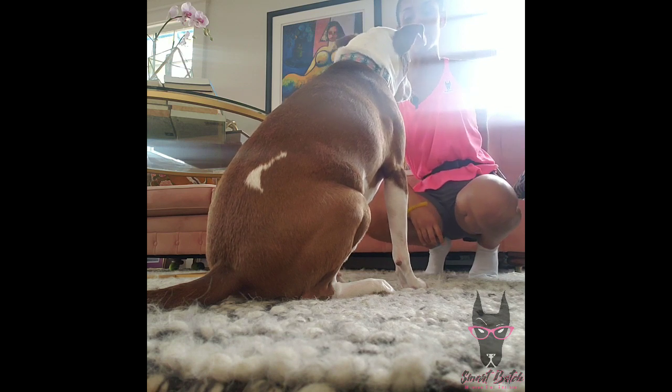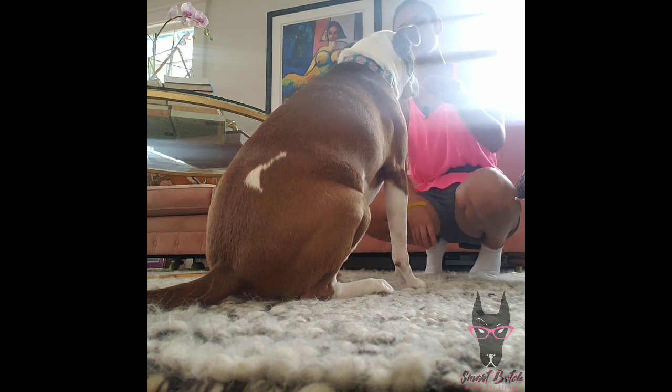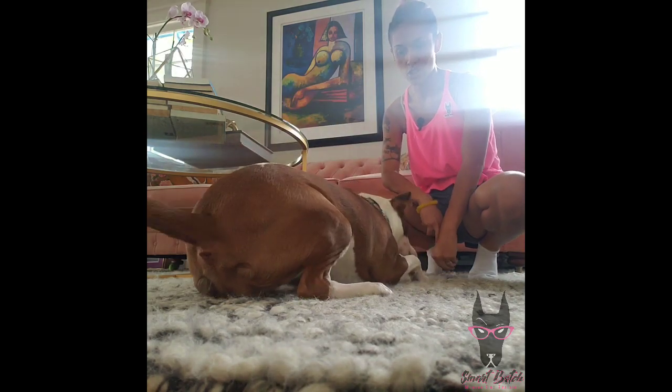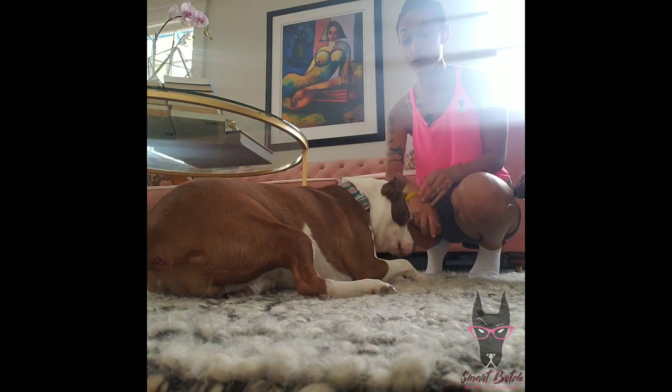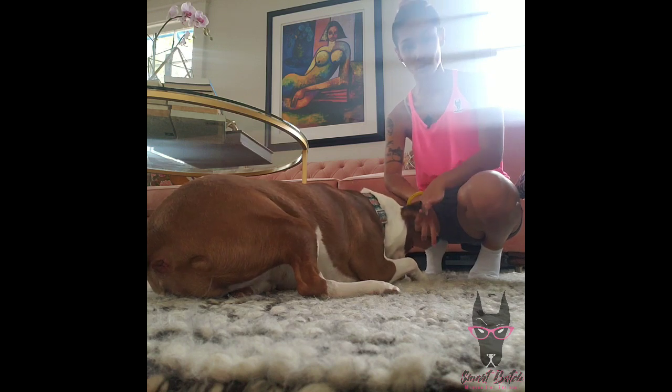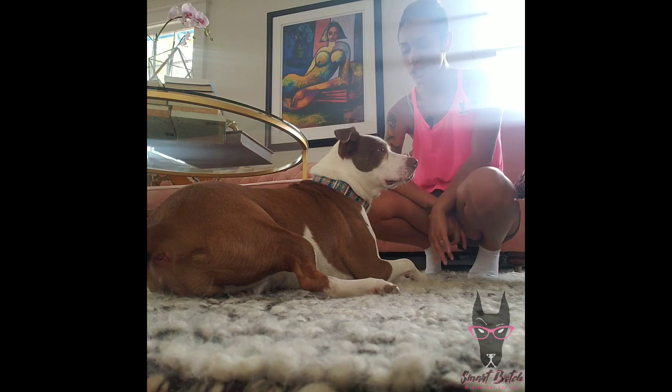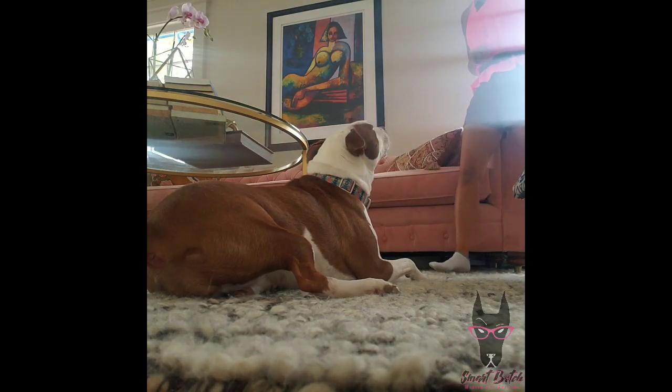So a little bit more difficult now because I do not have a lure this time. If you get this moment, that means you just need to go back to the previous step, use a lure. There is nothing wrong with that. Down. It just means she's not quite ready to do this without a lure. She needs to do it a few more times. So she still needs to make the connection that this hand signal is going to mean down. Good girl, you're free.